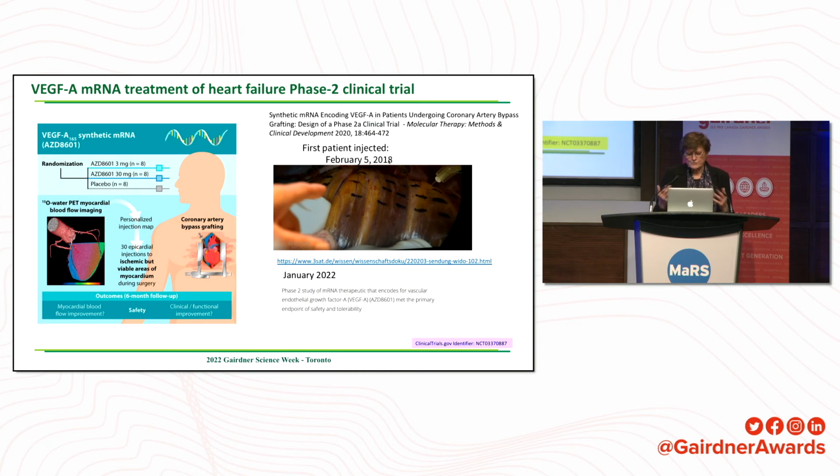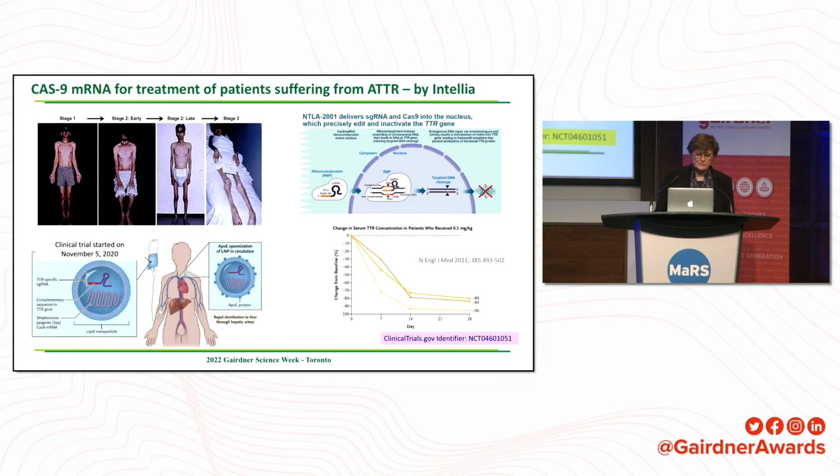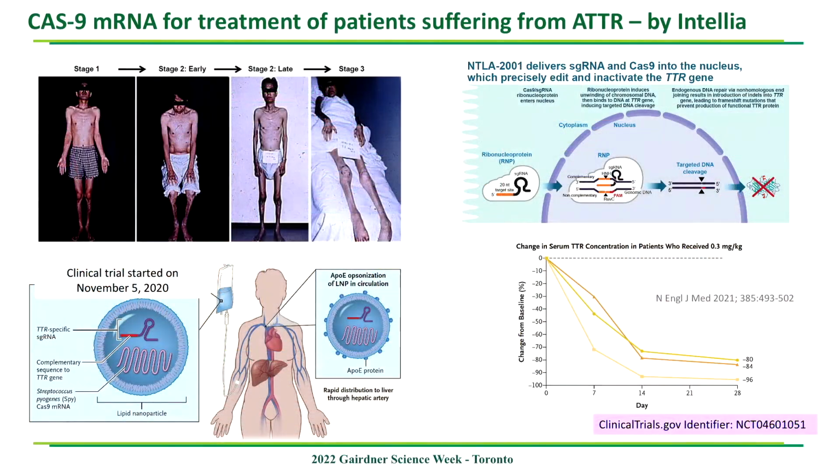in 2018, nucleoside-modified messenger RNA was already used in a human trial for heart failure, in patients who were undergoing bypass surgery. The RNA was injected at 30 different points into the human heart, and that RNA coded for VEGF-A, which is a protein that generates new blood vessels and increases the blood flow in a part of the heart. This was already in a phase 2 trial and was very successfully completed, and the patients who received the mRNA felt much better.